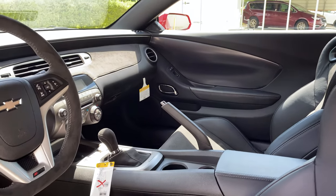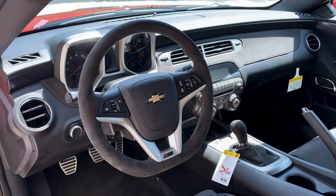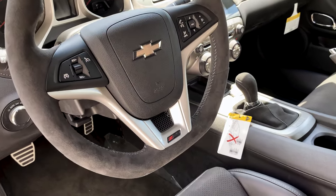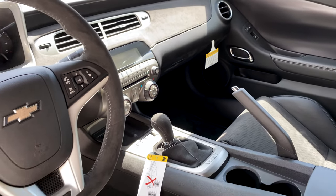So again, 92 miles on the odometer and collector quality condition here, even on the inside, with the original tags still on the gear lever and glove box. So as always, we will get a startup clip and a look underneath the hood at the engine bay.